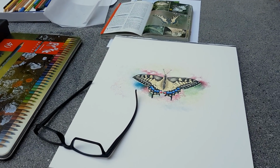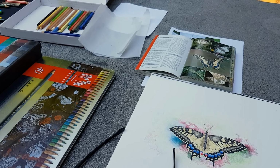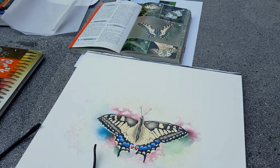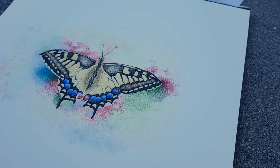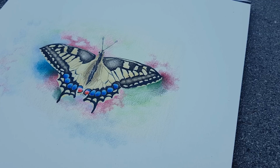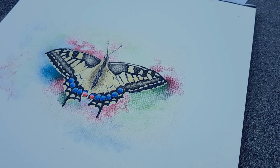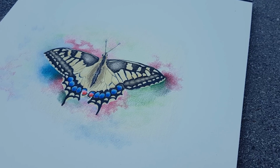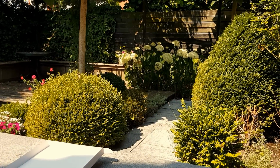So I moved everything outside. It is so hot today that I decided to do some coloring outdoors, because the room that I normally use for recording feels like an oven, way too hot. So here we are outside, and the garden desperately needs water.